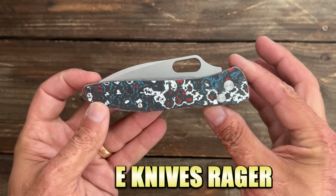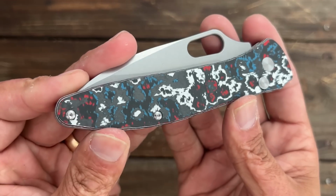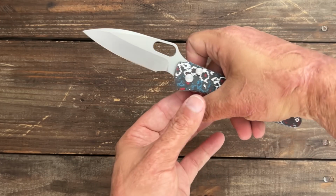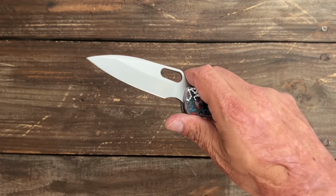We have the Serge knives. I think this is the Ranger. If I'm wrong, I'll have to put it on the screen. But this one has the Nebula fat carbon on it, and I think that carbon looks just stunning. Very crazy blade shape with a negative angle there. Sits up above. And it took me a little while to get used to it.